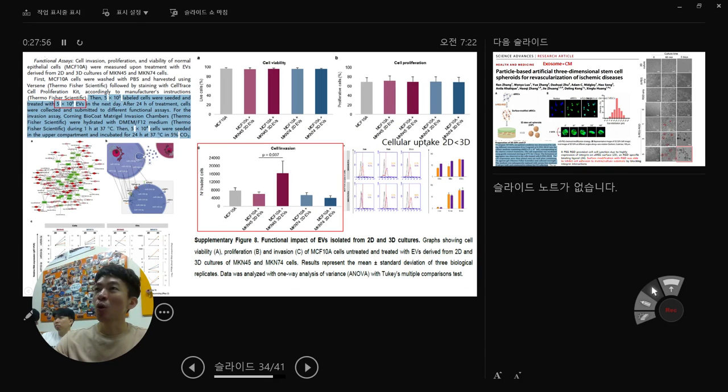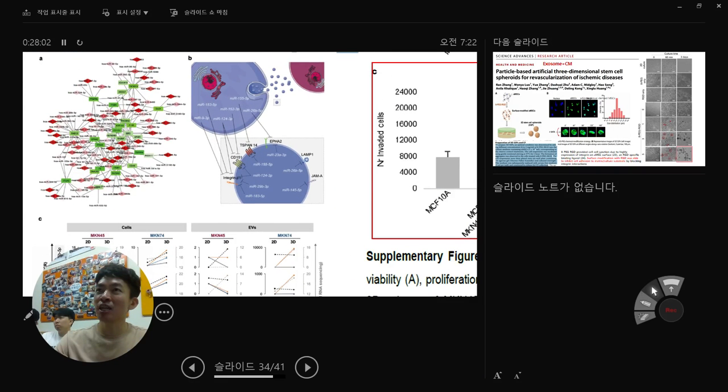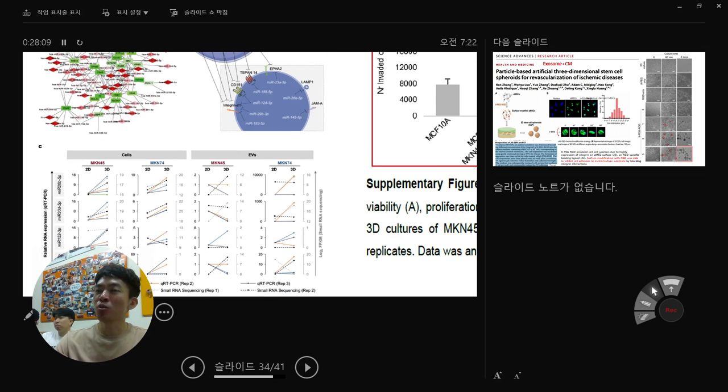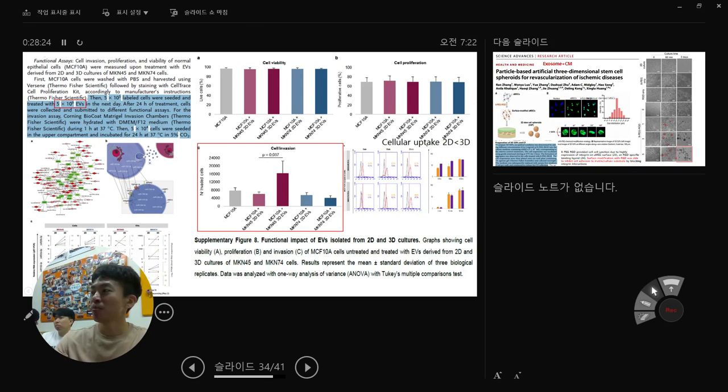But all this data is in the supplementary, because they do not want to highlight it. All of the main figure is regarding this kind of thing, they do their job. They show something using qPCR, small RNA sequencing, or other things. So anyhow, something is different in 3D and 2D. They consistently highlight this point, but they didn't do any good functional study of this 3D EV.